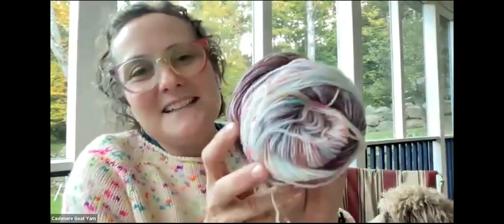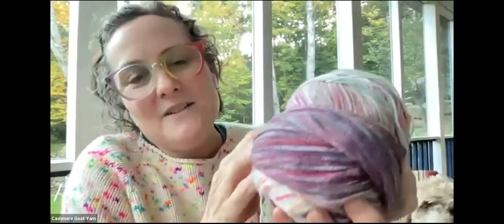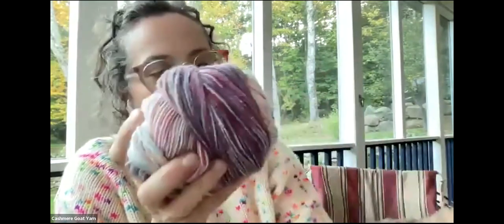But I picked up this at the shop. It's the Lang du Nord. It's a watercolor sock. And I love it. And what weight is that? It's a fingering. Yep. But I really, really like it.